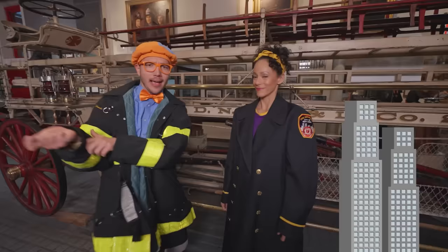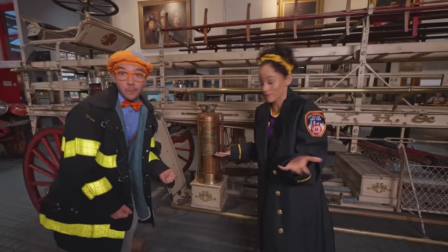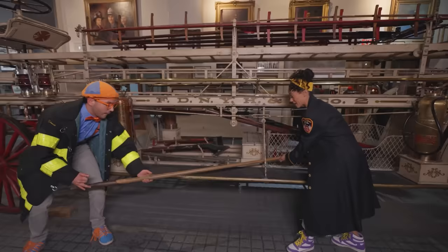That's right. And if you look behind you there, Blippi, here's an old fire extinguisher. Fire extinguishers are definitely helpful for putting out fires too. You may have one in your house even. Or see one at school. Whoa. What's this? Here, I'll help you get it out. It's really big and heavy. This is so tall!